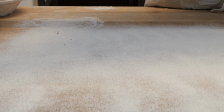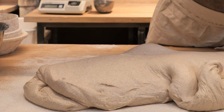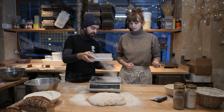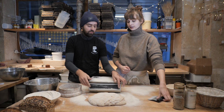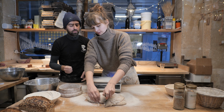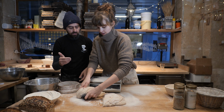Yeah, so it's coming from the fridge. It spent all night at 4 or 5 degrees, but with 80% humidity, so that the dough doesn't dry on the surface. So you're gonna put some flour on your side, on the scale on my side. And we're gonna take back the dough cutter. If you want to do it. Just like this, yeah, exactly. Perfect. And then take it as a spade like this.